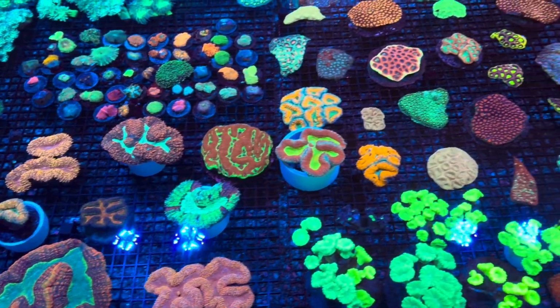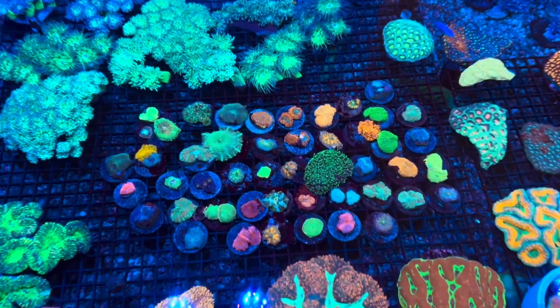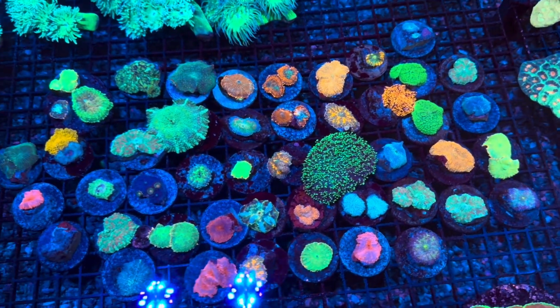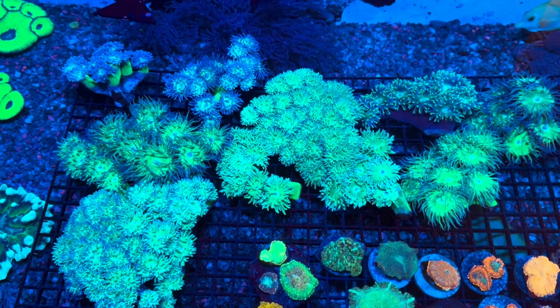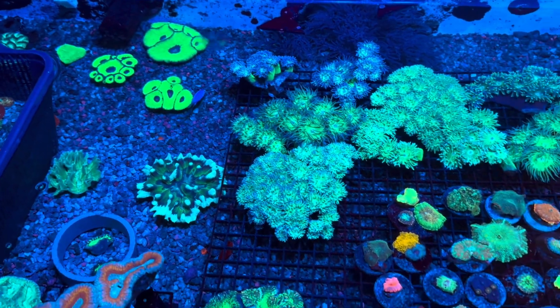If you're into mushrooms but colonies aren't quite your thing, we're going to start off with all of our WYSIWYG mushroom frags. A great variety, again, of those Discosomas, Rhodactis. There are even hairy mushrooms in here, and they're all WYSIWYG. Just like all these colonies of Duncan, there's a few Mussa and Pectinia over there on the left.